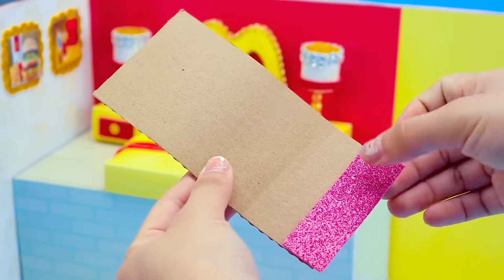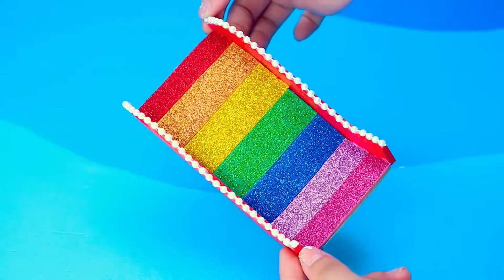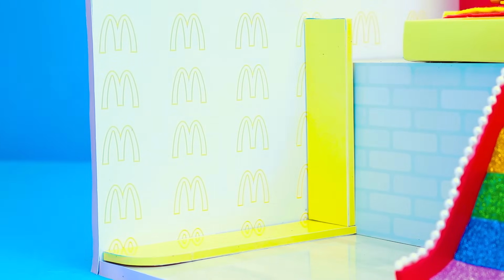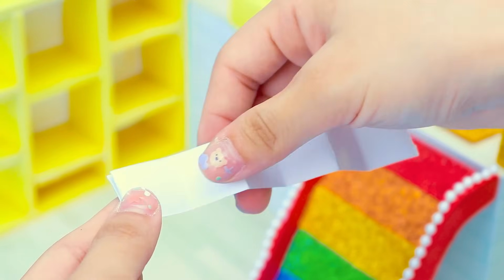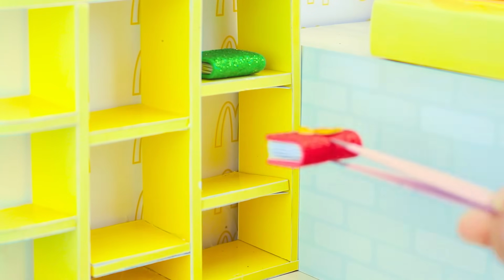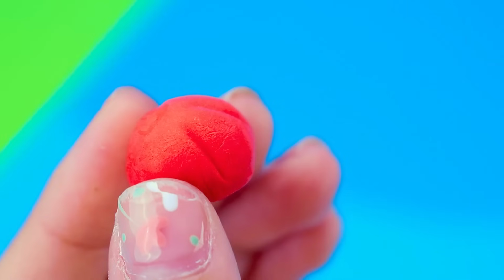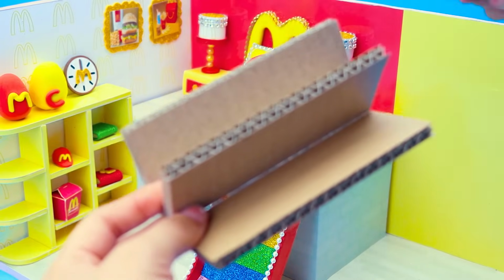Next, I will make rainbow slide to go up and down. Using cardboard and colorful foam glitter paper, make it. I will make store shelf using Foamex and yellow paper to make it. Make a few tiny things to put in this wardrobe for fill empty. Table for this house.